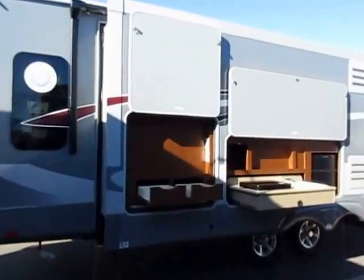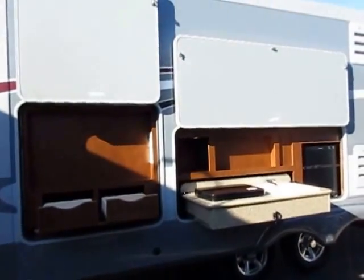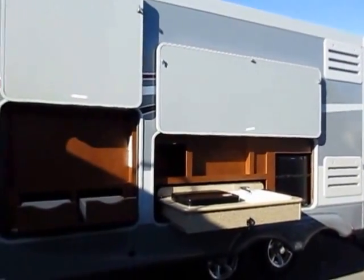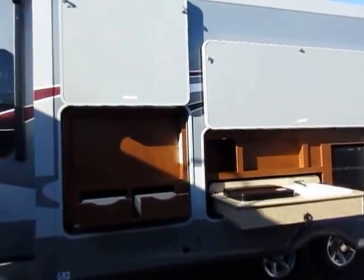Now this is neat because it is a couples camper with no bunks, but an outside kitchen and entertainment center. The way they have this broken up is awesome. Now this is all space that's behind the kitchen and the inside entertainment center, so it's space that normally wouldn't get utilized anyway. There's nothing lost here. That's what I like about it.